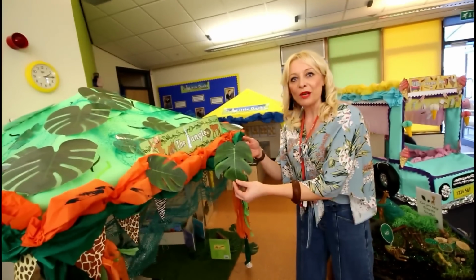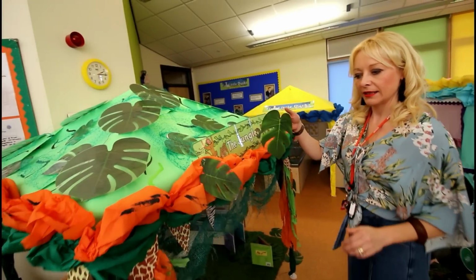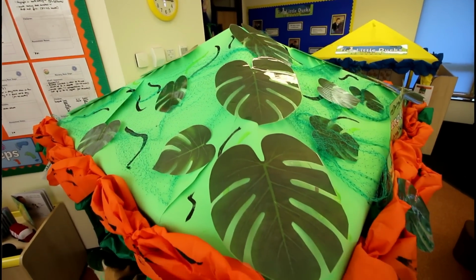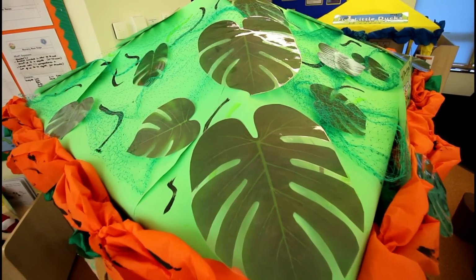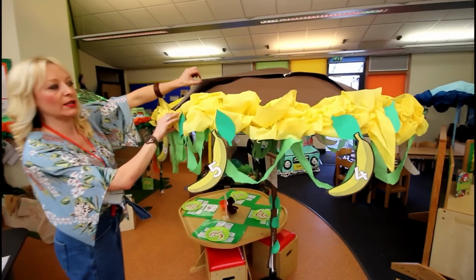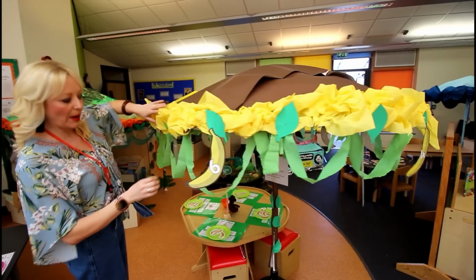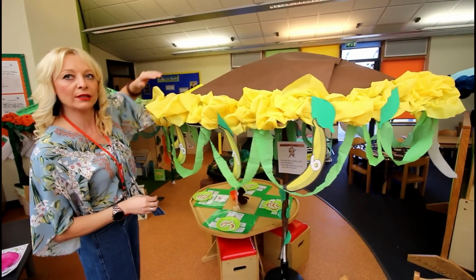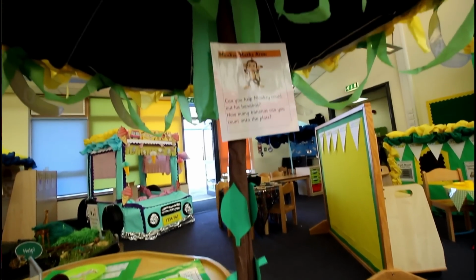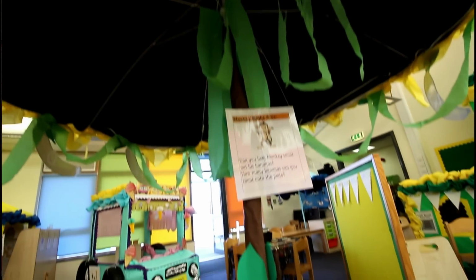The leaves are bought cheap off Amazon and then colour photocopied and laminated. It's a cheap way of creating a covered gazebo. This is just a covered parasol, obviously with backing paper roll, as you can see, and then crepe paper around the outside to decorate. We use parasols as communication friendly areas for the children to use, and this one with the maths focus for getting the children to count out the bananas to solve the problem for the monkey.